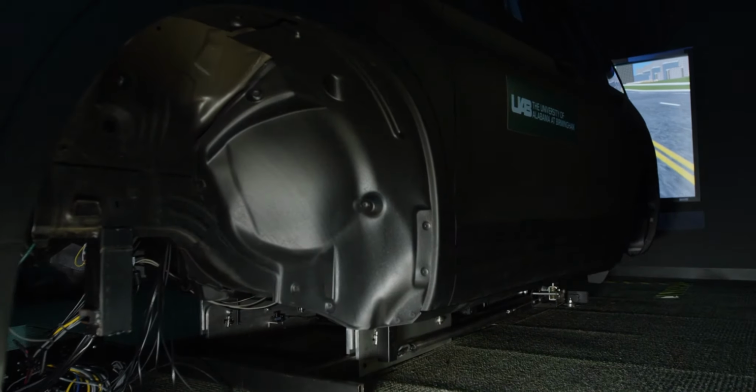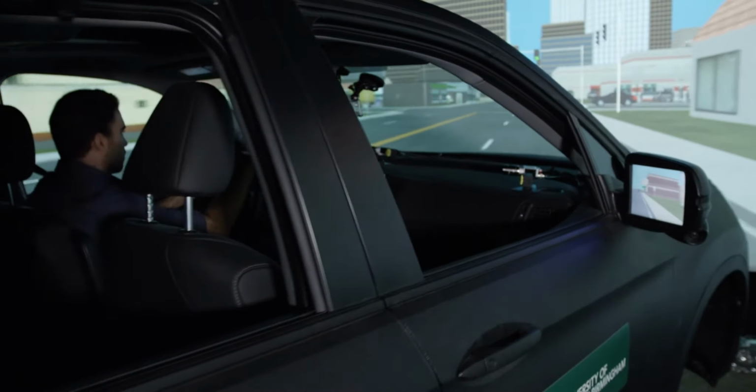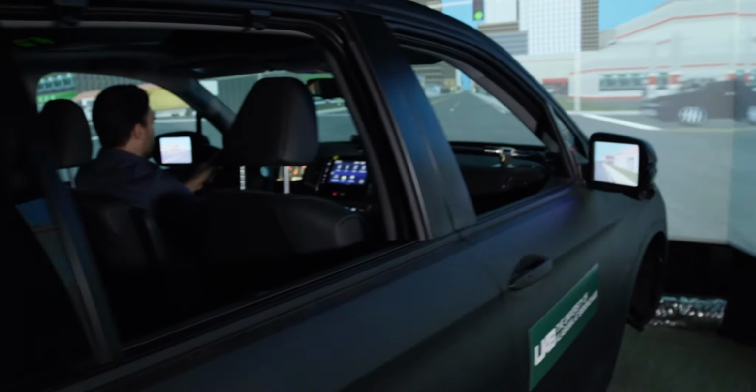We want them to forget that it is a simulator because we want them to exhibit their normal driving behavior, and they will start doing everything they would normally. They adjust the seat, they adjust the steering wheel, they buckle up. Those are all good cues to us as researchers that tell us they're exhibiting normal behavior.